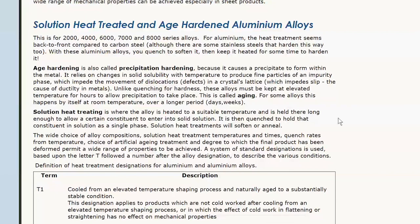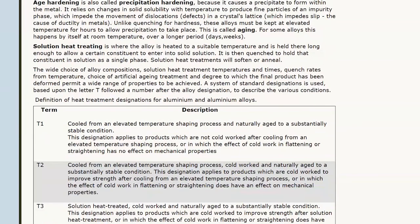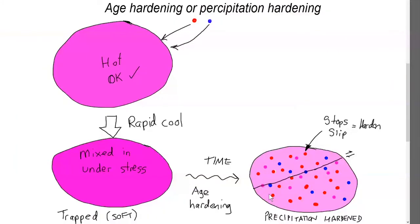Now, there is a thing called solution heat treating, where you can do exactly the same thing, but you can speed it up. This is super complicated. You can make the time faster by making it hotter. Difficult to understand. There you go. So we can wait for a couple of weeks for it to happen, or we can do it in a few hours by going hotter. It's faster.